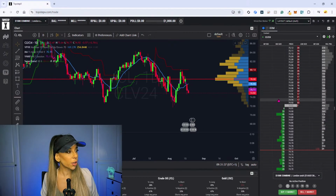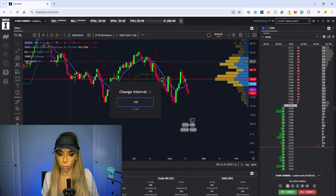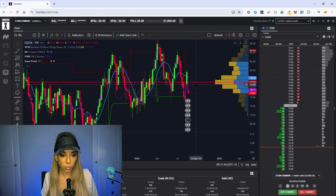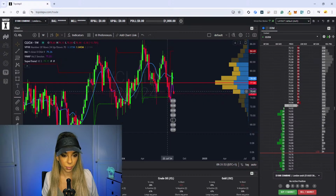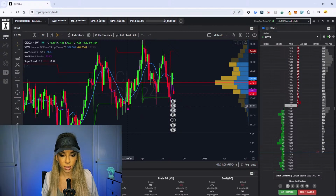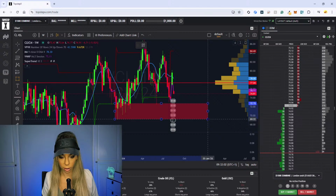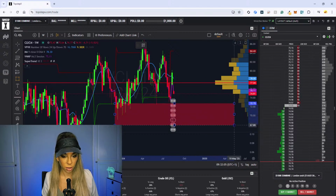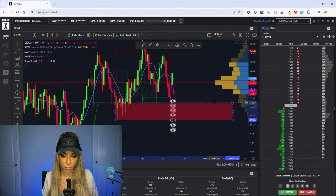I'm going to start with analysis of crude oil. So I'm going to pull up a weekly chart here. And if I notice where we are in a general chart location, we're pretty much in the middle of nowhere on the weekly chart, right? We have some demand areas located lower down here, at around 73 roughly.